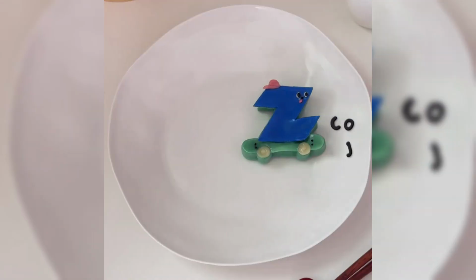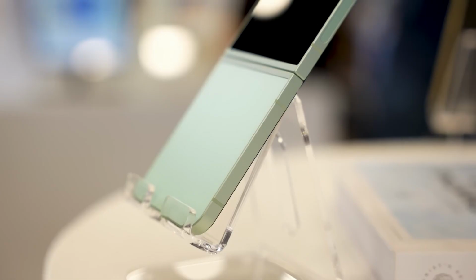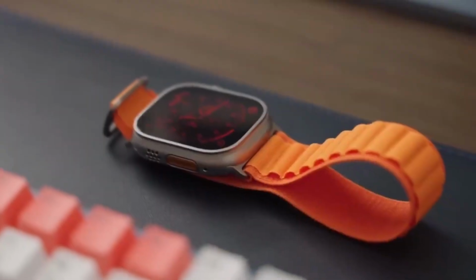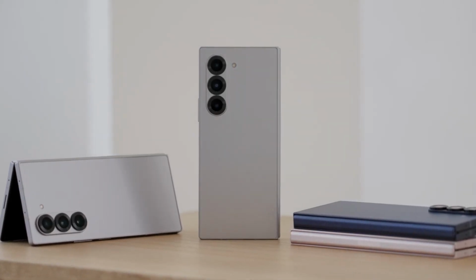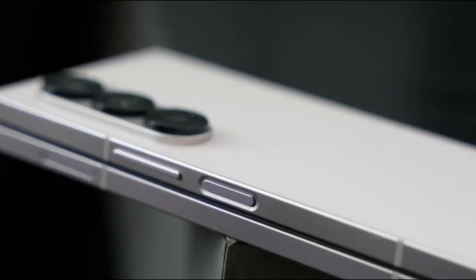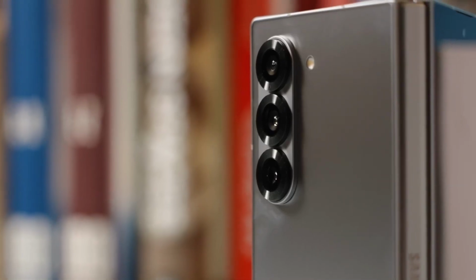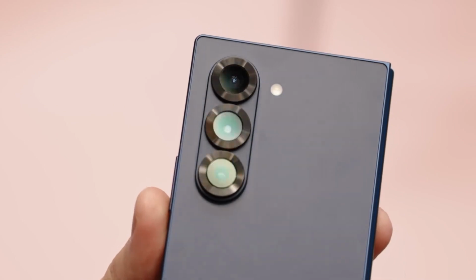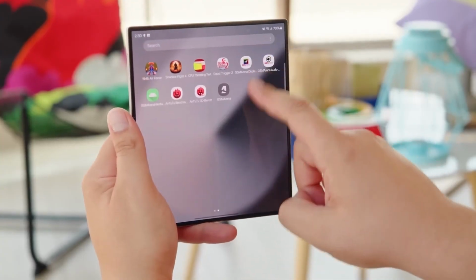The teaser ends with a bold "Coming soon, July 9th, 2025," confirming that Samsung will unveil not just the Fold 7 and Flip 7, but also a budget Flip FE, the Galaxy Watch 8 series, and the 2025 Watch Ultra. Pre-reservations are already live in key markets like the US, where customers can claim a $50 Samsung credit and enter a sweepstakes to win $5,000. With the Fold 7's hardware now almost fully revealed and Samsung's own teaser adding more fuel to the hype, the upcoming Unpacked event is shaping up to be one of Samsung's most exciting launches yet.